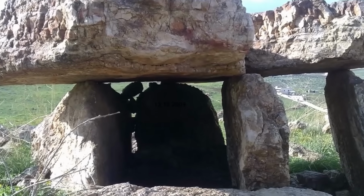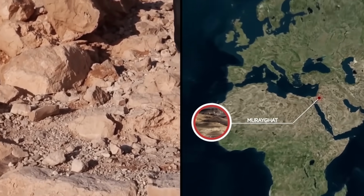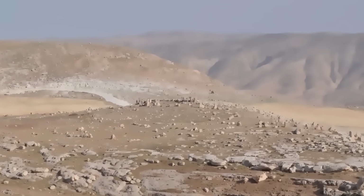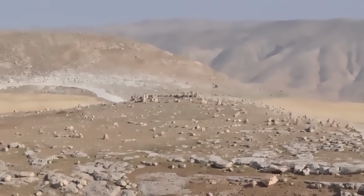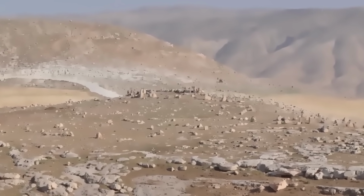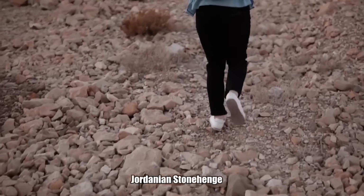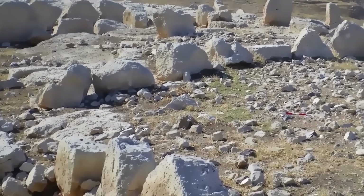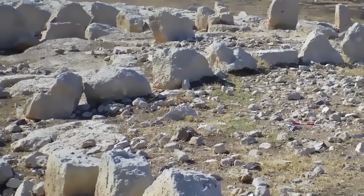Muraygat Dolmen Site. The site of Muraygat in Jordan is one of mystery and intrigue. The site consists of over 100 stone monoliths spread throughout the countryside in the absolute middle of nowhere. Some call it the Jordanian Stonehenge. It's a unique site for many reasons, and scientists are still trying to figure out what it was used for.